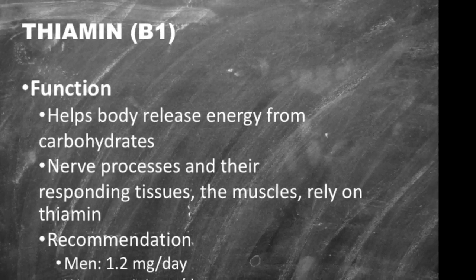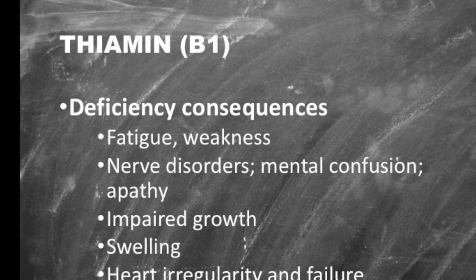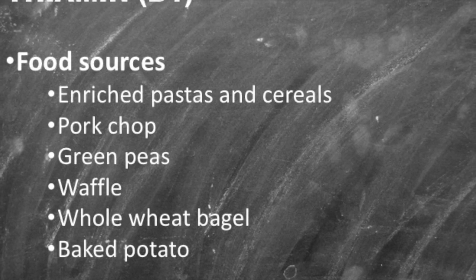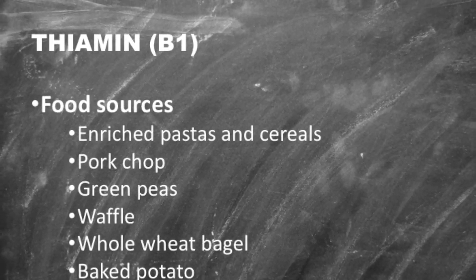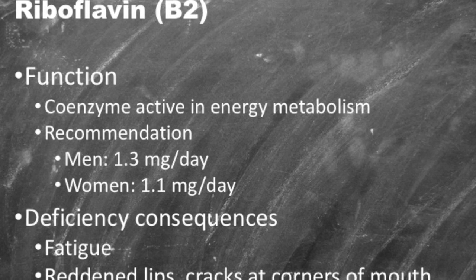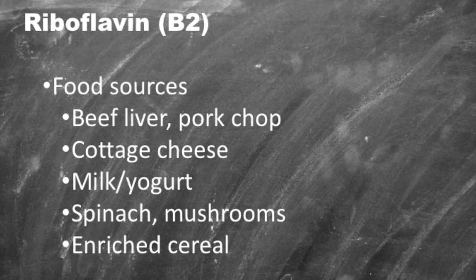Thiamine's primary function is to release energy from carbohydrate. Thiamine also facilitates growth and the maintenance of nerve and muscle tissues and can be used to promote a normal appetite. Riboflavin helps the body capture and use energy released from carbohydrates as well, in addition also proteins and fats. Riboflavin aids in cell division, promotes growth and tissue repair, and promotes normal vision.